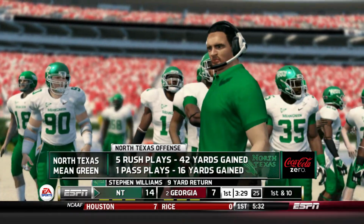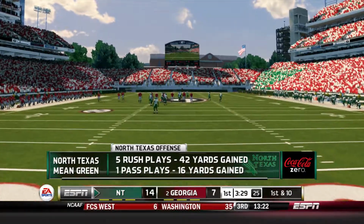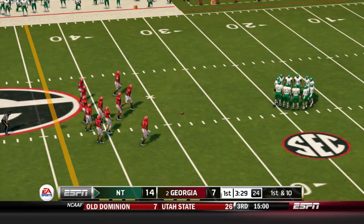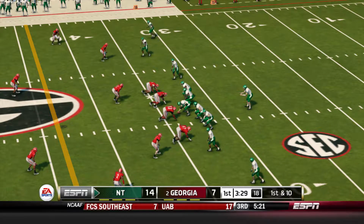North Texas is a team that was supposed to roll over and play dead in this football game, and they're not doing that. I think what we've seen so far is some good execution, but just more of an attitude. They have shown up to play in this game with a confidence and a belief in one another, and they're going to pull off an upset today. The squads are digging in now. Let's see what happens on this next drive.